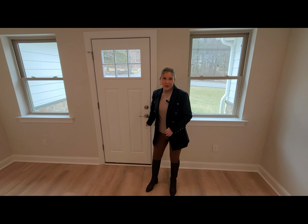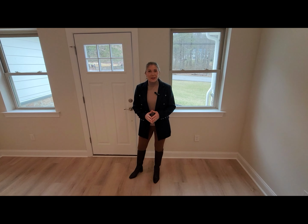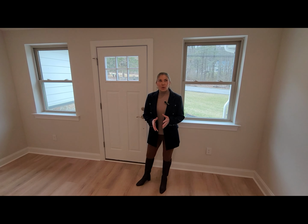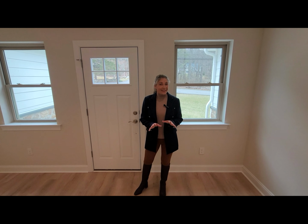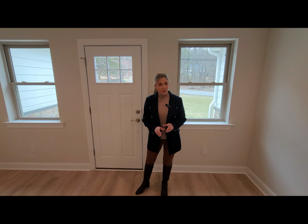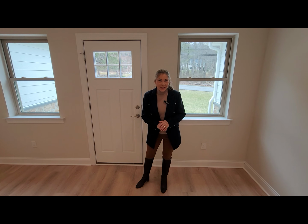We are on Reed's Road in Downingtown, East Brandywine Township, for today's tour. So this house was built in the 1950s. It is almost 2,400 square feet. It's a ranch home, the elusive ranch. Everybody wants a ranch house. This house has 4 bedrooms, 3 full baths, completely renovated from top to bottom. So come on, I'm going to take you on a tour.